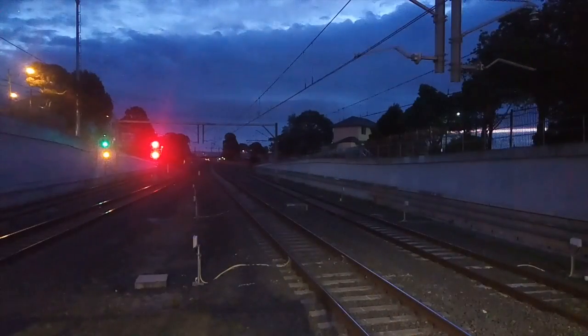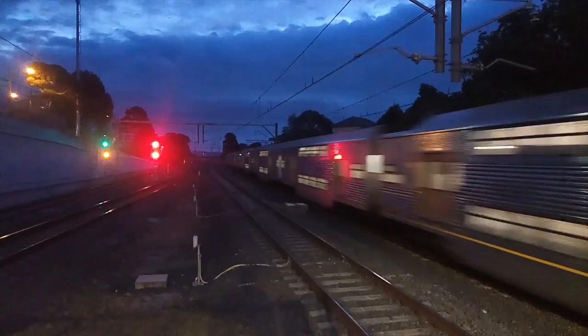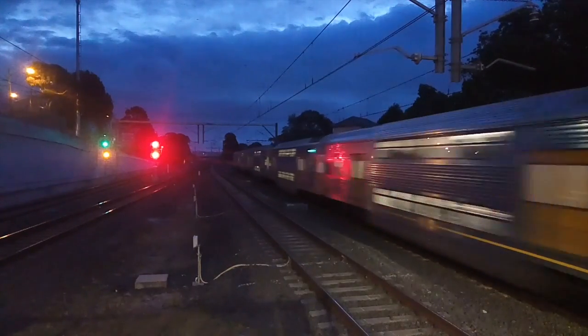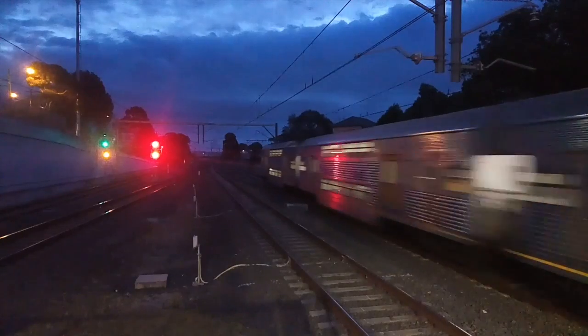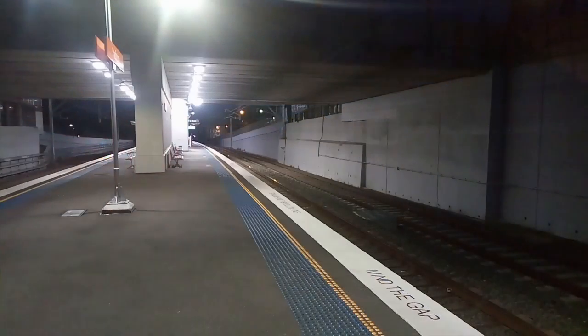Another train passing on the up main. By the looks of it, a silver set, running empty. S145 was leading and S41 was trailing that service. We have a scheduled S set about to pass on the down main, running about 2 minutes behind schedule.